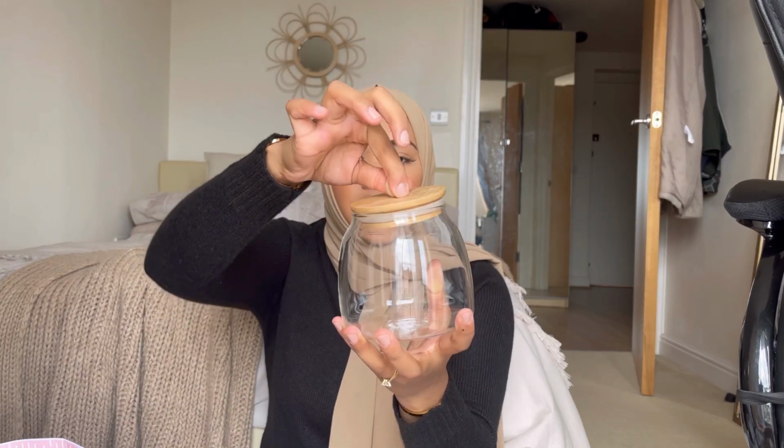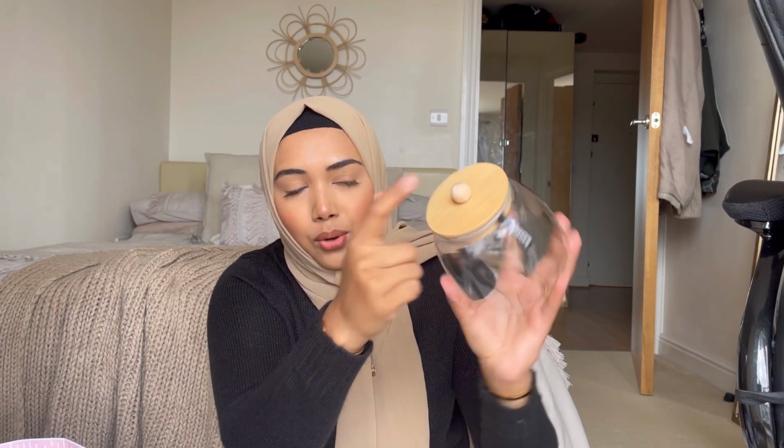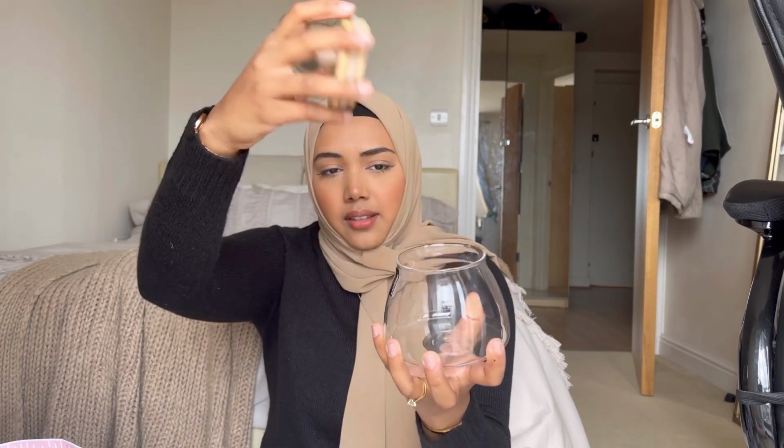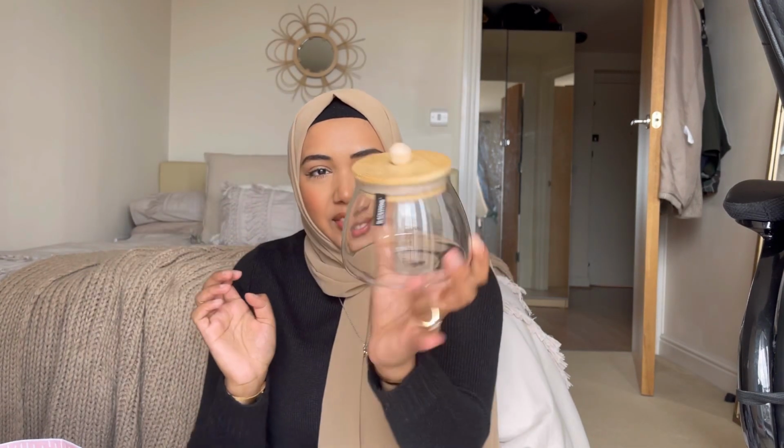And I love the little suction. And to be fair, I really like that little ball on the top as well. I think the shape is very different. Yeah, and it was really, really cute. I think it was £3 or £4, I want to say. And then this is the smaller, more wider version. Yeah, so, so cute.